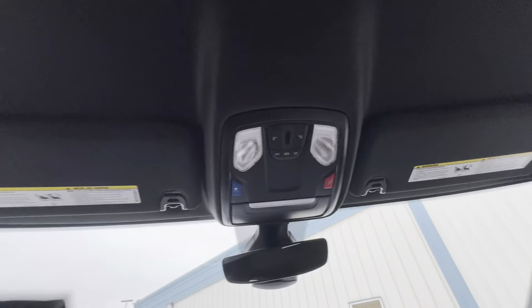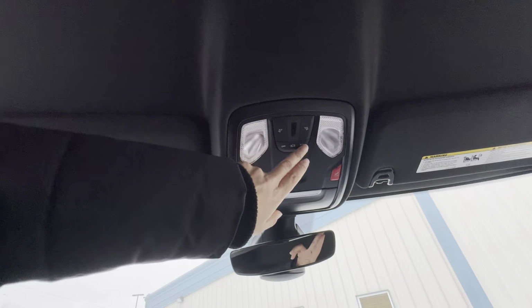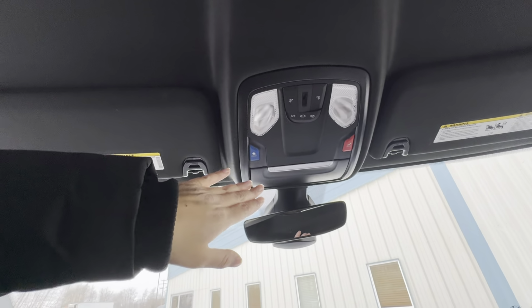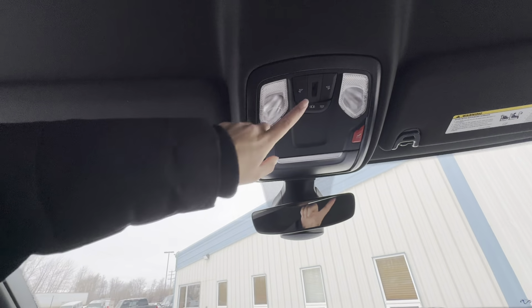We have that. Okay, then we have our interior lights up here. So you turn them all on like that, or you can click off and they won't turn on even when you open up your doors. That's nice for when you're taking the kids out of the truck after a long car ride and they fell asleep. Then we have our assist button, so that's our roadside assistance, and our SOS button, which calls the emergency services in case of an accident. The roadside assistance is if you need a tow truck or you need them to come help you change a tire or whatnot.